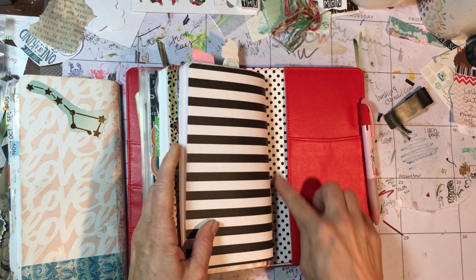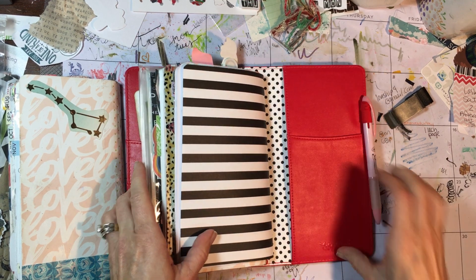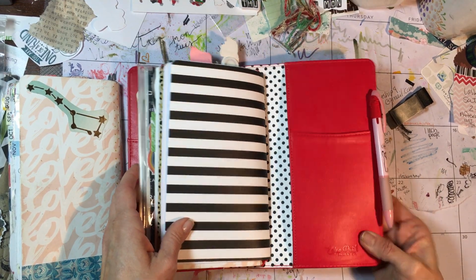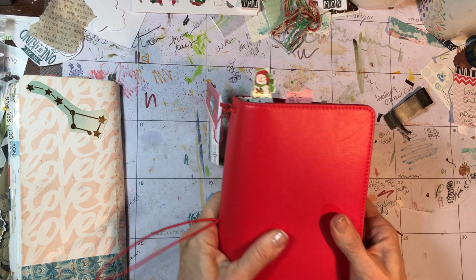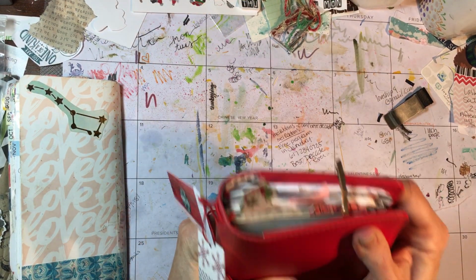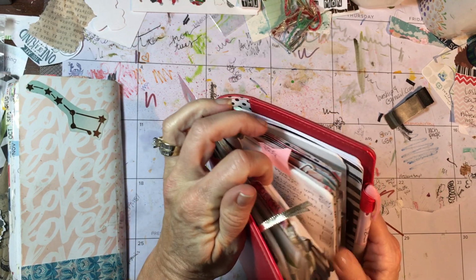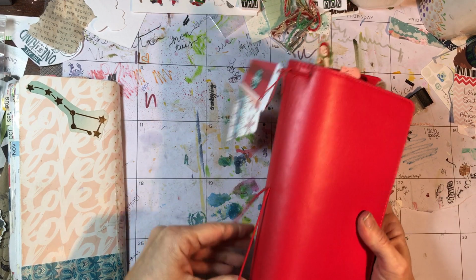Because it's so stinking cute. You guys, look at the polka dots. And again, it's by Echo Park, and it has a nice pocket here and a nice, I don't know if you call that a secretary pocket. I don't know all the names, but anyway, it's got some really usable space in it. It is like a sturdy, not real leather, but it's nice. I have a little paper clip here at the top that marks the current month, and then I put a really tacky little ripped Post-it note there for my December buy list.